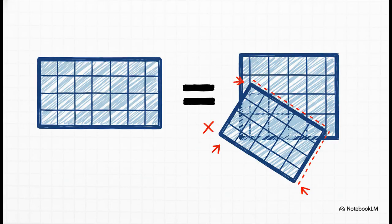And boom! Here is the solution to our first puzzle. That 9 by 4 rectangle, the area is 36. And the 6 by 6 square, well, 6 times 6 is also 36. So there you have it. They have the exact same area, even though they look nothing alike. This is a massive piece of the puzzle. Equal area does not mean identical shape.